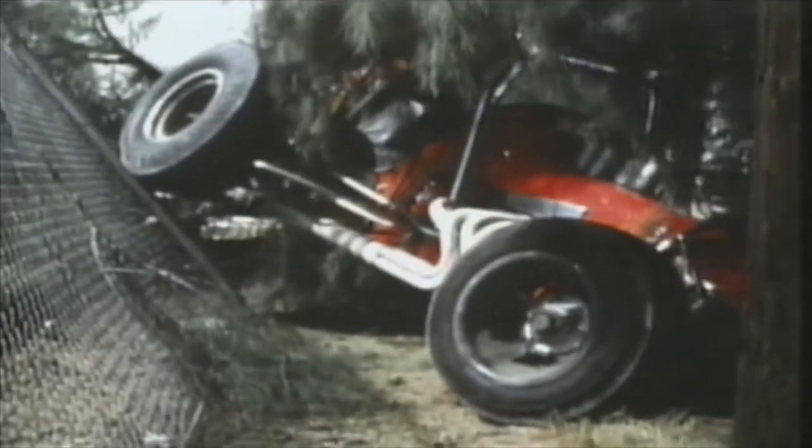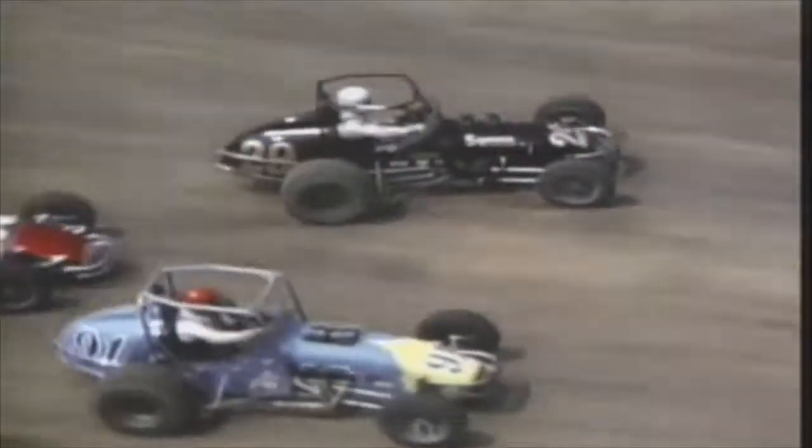Driving these cars was a struggle. You were constantly fighting the wheel. A slight miscalculation could send you crashing. This driver was lucky. He was one of the first to drive a car with a roll cage. These became mandatory equipment on sprint cars in the early 1970s. Here, every car has a roll cage.